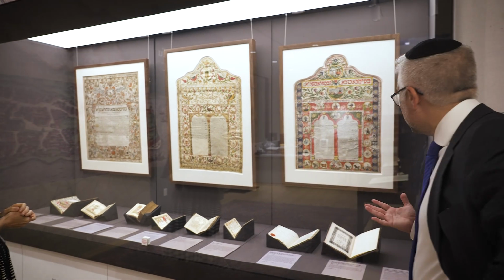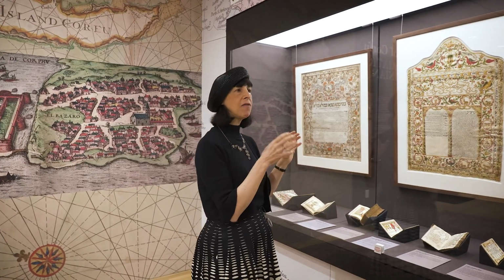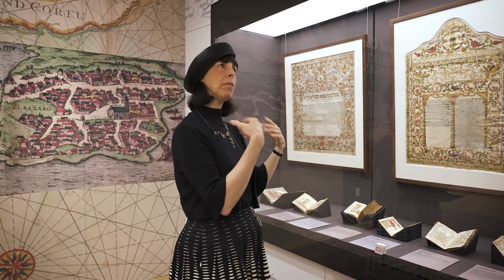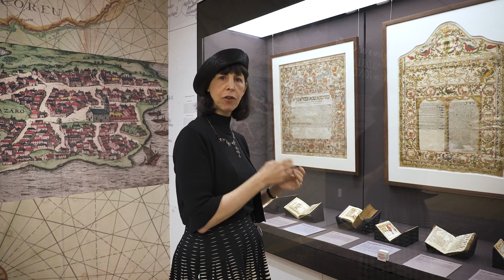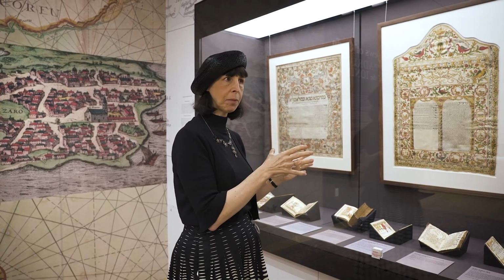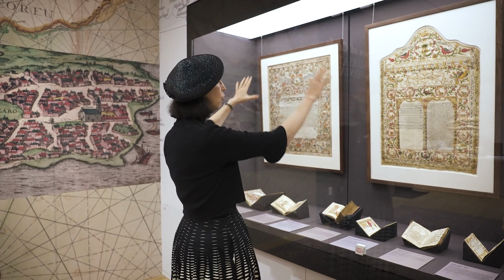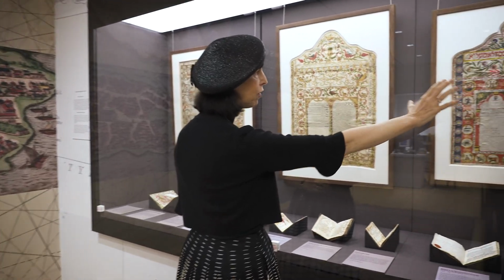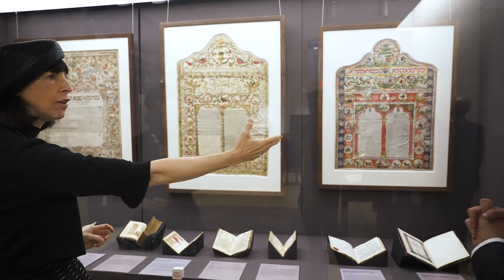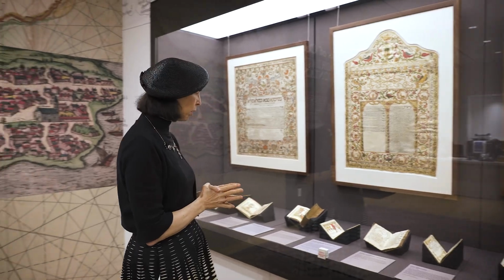That is absolutely beautiful. The other thing that I would say about these ketubot is that they very much mimic, or imitate, this decoration of ketubot that you see in Venice. Because Corfu was under Venetian rule during this period, and even when it was under British rule, 50 years into British rule, they maintained the tradition of the Venetian style of decorating ketubot.